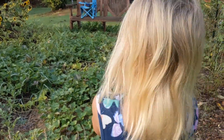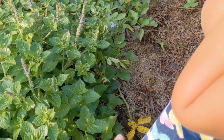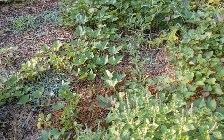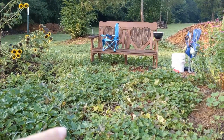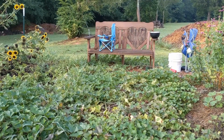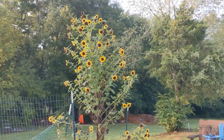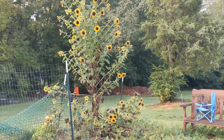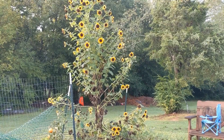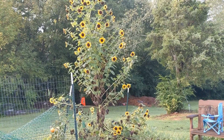We have a couple random volunteer potatoes in here too that are probably almost ready to pull. There's one and there's one over there. There was a big cantaloupe vine in there, and it's kind of dying back, but it gave us a ton of volunteer cantaloupes. It's great. Check out our volunteer Christmas tree sunflower. It's so huge. I counted at least 50 blooms on it the other day. It is massive and still blooming and so beautiful.